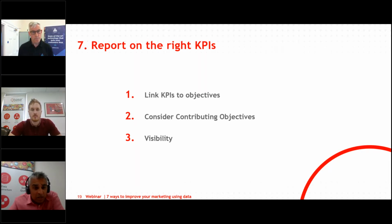The second thing that you need to consider is the contributing objectives. So what is contributing to those top level KPIs in terms of your headline goals? What data can you monitor here which will give you more visibility around how your campaigns are working? And the other bit about visibility is to make sure that everyone in your team or company has visibility of the KPIs, so they can see this. And supporting those KPIs, have a glossary of terms, because a glossary of terms by definition is an explanation of what those KPIs mean to different departments, so they can understand it. And that will actually crystallize the meaning to each department.